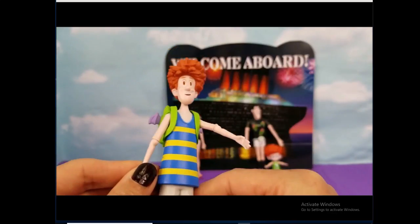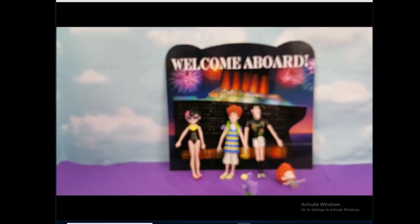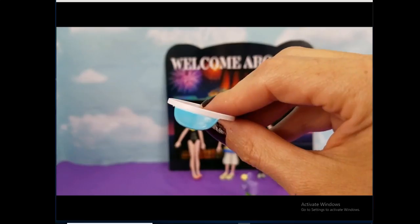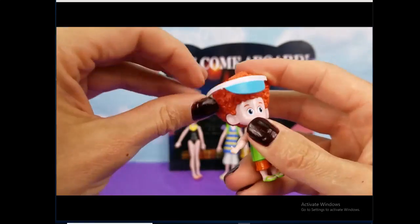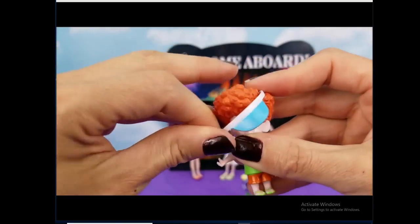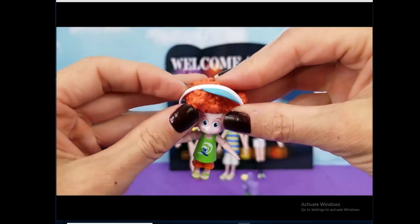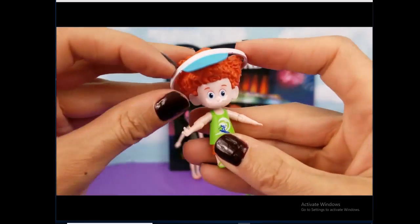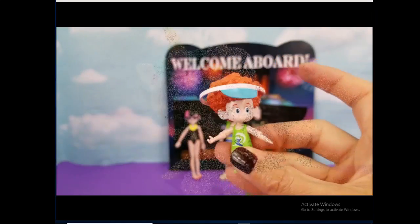I bet he's got lots of delicious snacks packed. Our very last item is this visor. Any guesses on who this visor belongs to? If you guessed Dennis, you're right. Yes, visors are awesome because they keep the sun out of their eyes. Especially Dennis's sensitive eyes, huh? Dennis has such a big mop of hair, he needs a big band. And it's a little tricky, but we got it on.